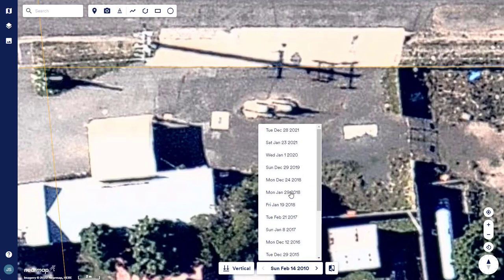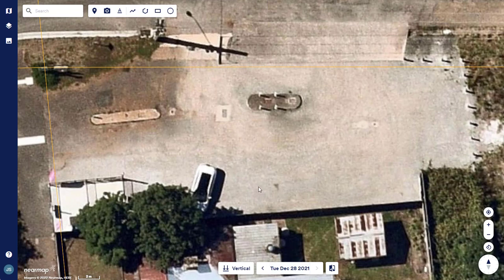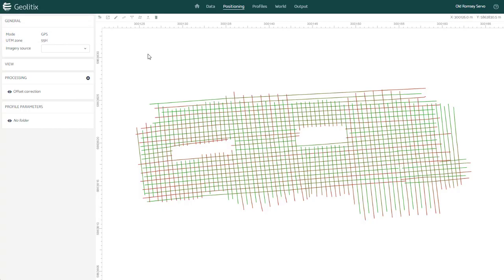If we scroll forward to today, or the latest imagery that we have, we can see the site's been remediated, sort of, above ground anyway. They've demolished the building and they've installed a dog wash in the corner, and that's about it. So let's go across to Geolytics, which is the ground penetrating radar data analytics cloud-based software.